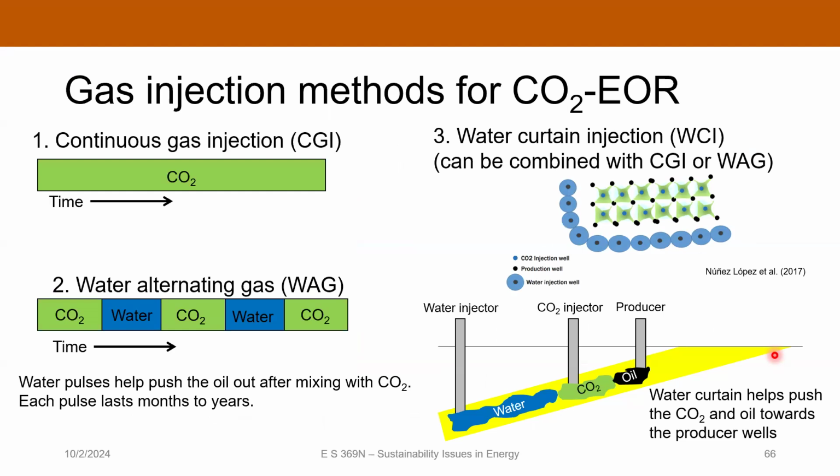Like I said, a lot of the potential CO2 storage has to do with how you inject. There's basically three ways you can do this. The simplest is just continuous gas injection. That's just represented by this bar here. Over time, you just inject the CO2 and it pushes out the oil.